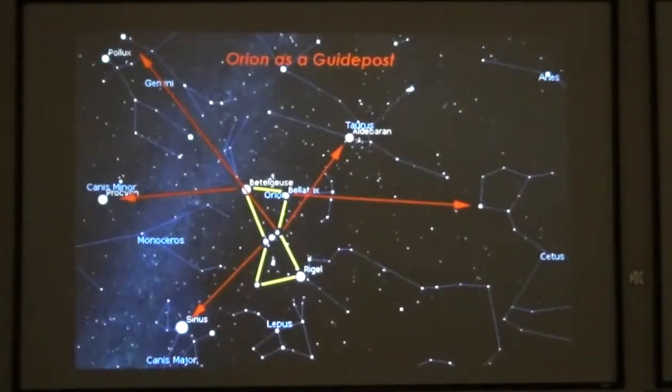And again, this is how we do star hopping. Very basically, we can take, let's say, the top two stars here, using Bellatrix. We can go about maybe 4 or 5 hourglass widths over, and we get to the tail of Cetus, the whale. You can also take these center stars here and project up and go to Aldebaran, which is the brightest star in Taurus. And then, of course, you've got the Hyades star cluster in here.